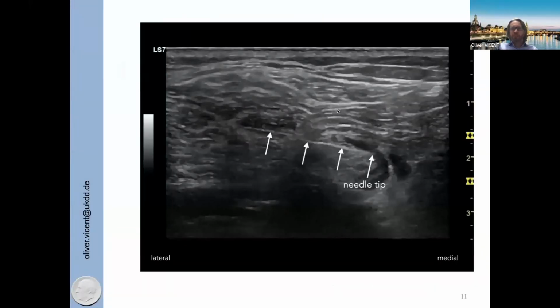I will show you also in this video, we have here the needle tip, and I hope you can see my cursor. It's the region of the popliteal sciatic nerve block. We have here the tibial nerve and the peroneal nerve. And the needle is placed between both nerves within the surrounding fascia that's surrounding the sciatic nerve. And here we already see the spread of the local anesthetic through the needle.